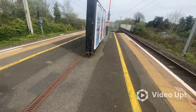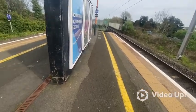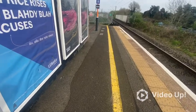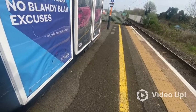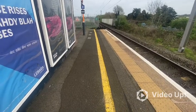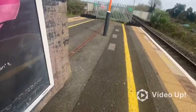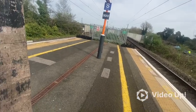That's a 6-car 158. How are they operating? Well, that was that. But where's the Avanti West Coast service? As it was due to pass at the same time as that.